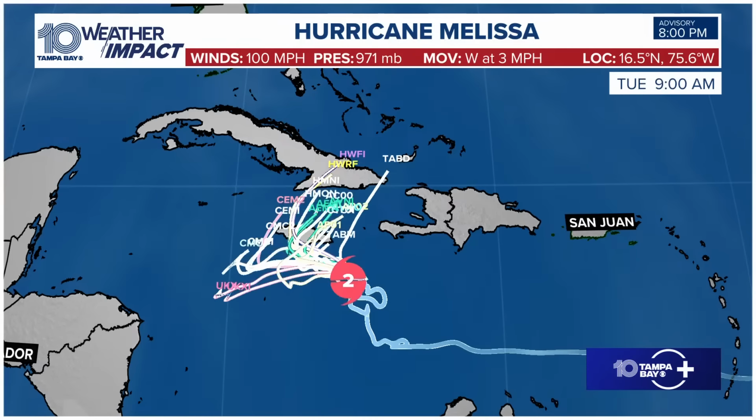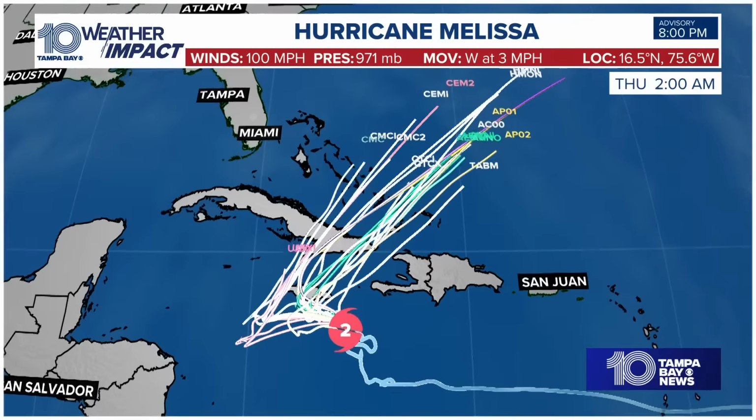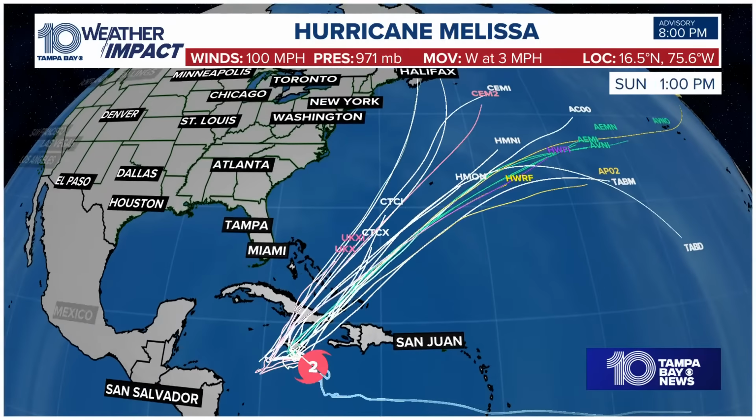Then it will make that turn up toward the northeast, making landfall in Jamaica, likely close to Kingston. And then it will start to approach Cuba as we move into about the Tuesday, Wednesday timeline. Again, this depends how fast it's moving too. It could slow down a little bit, and it also could weaken once it goes over that mountainous terrain. And then, talking Tuesday, Wednesday, middle of the week, it passes over Cuba and makes an approach for the Bahamas, and then heads out to sea from there.